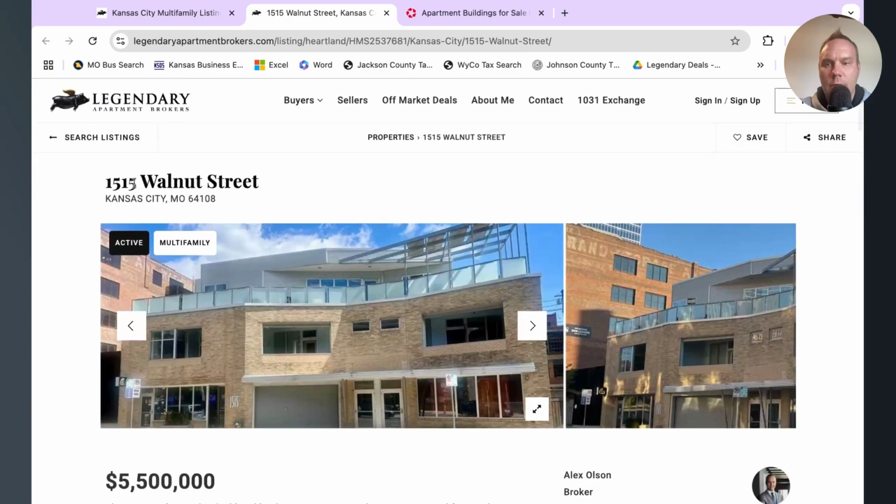Could be interesting if you want a downtown trophy asset. A 1031 exchange investor, if you got half cash on that, so $2.5 million plus, could be an interesting investment if you want to have more of a trophy asset. Same thing if you're an active real estate investor.